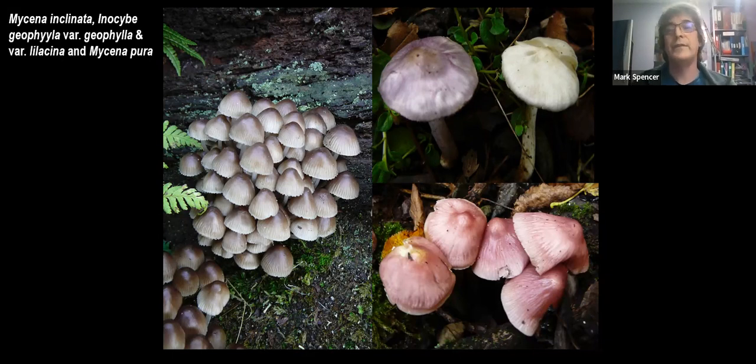Now, mycorrhizal fungi are incredibly important for plant well-being. And one of the things that we're starting to see in the London area, which is of concern, is that certain mycorrhizal fungal species associated with trees seem to be declining. Their fruiting is getting more irregular and less frequent.